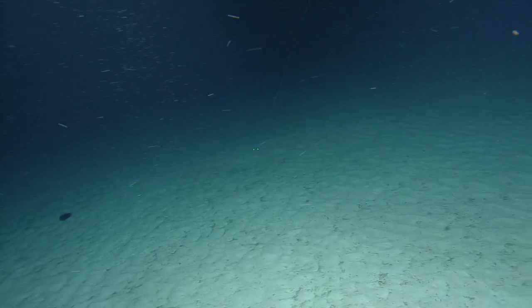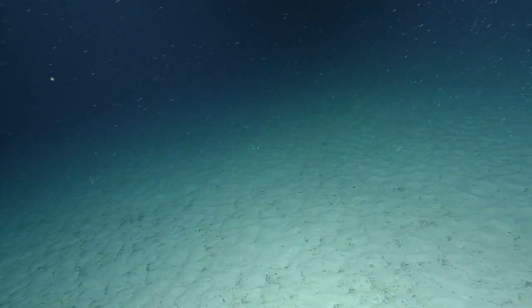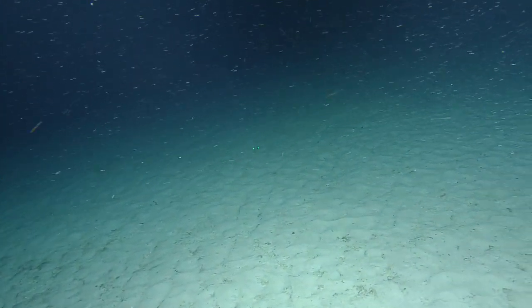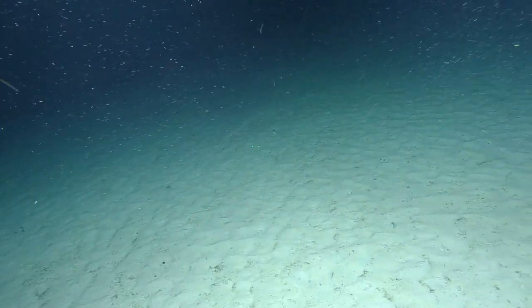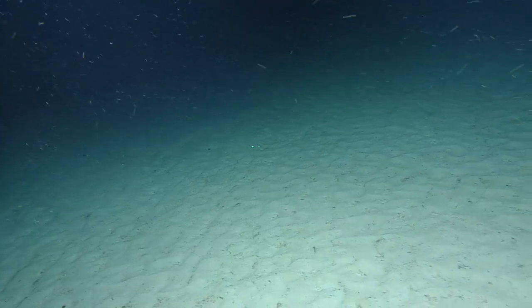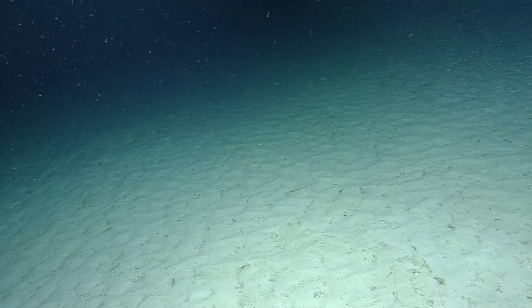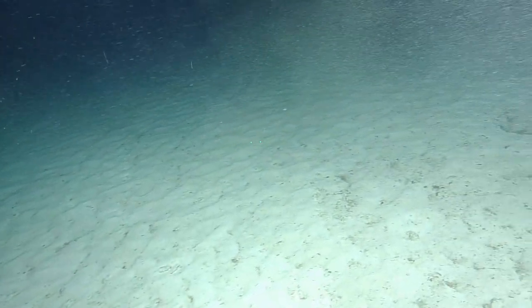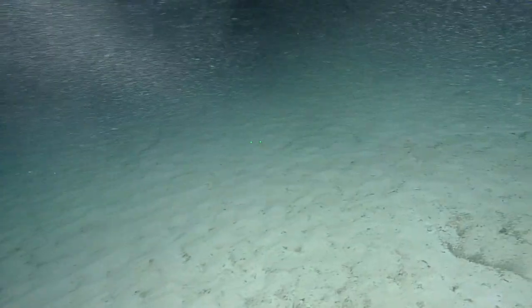So we're currently running more or less along the break between the flat part of the table mount, or guyot, and the east side ridge here. We found a little sand channel and left the rocks, but we will likely reacquire rocks over this little sand channel, and if we don't, we'll just jump down the incline a little bit, and I'm sure we can find some more rocks. If you look at the larger scale bathymetry, there's a little channel here that's probably collecting all the sand, and once we get through, we'll get back in the rocks.